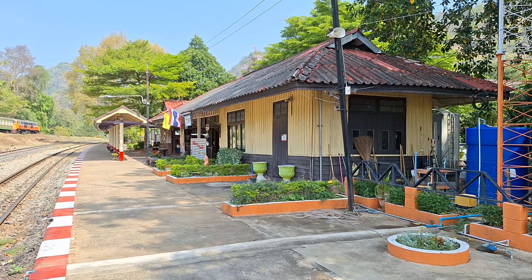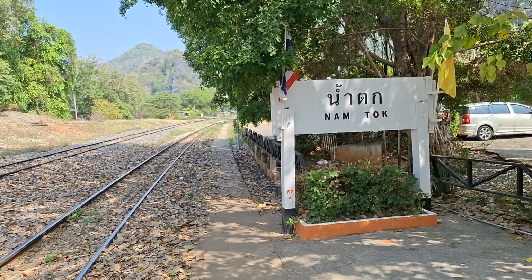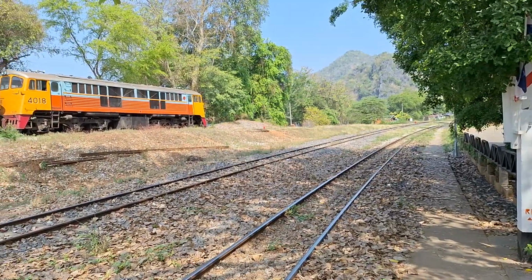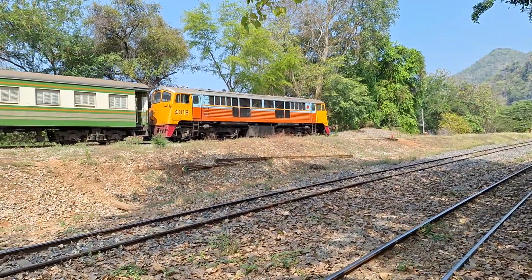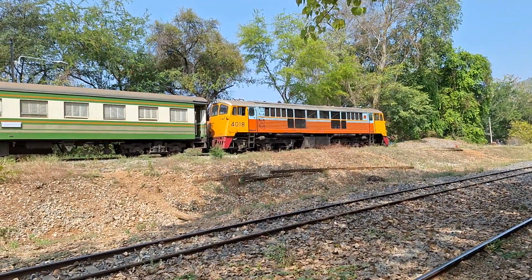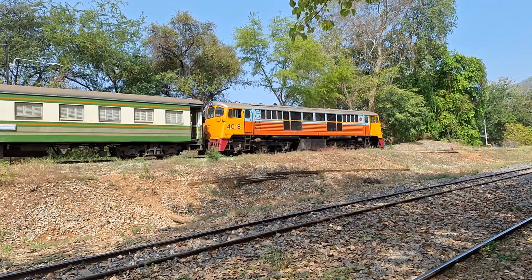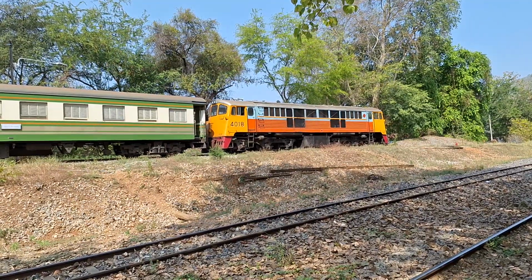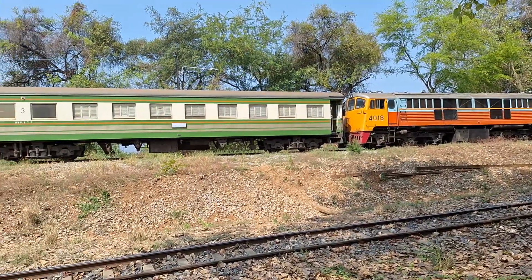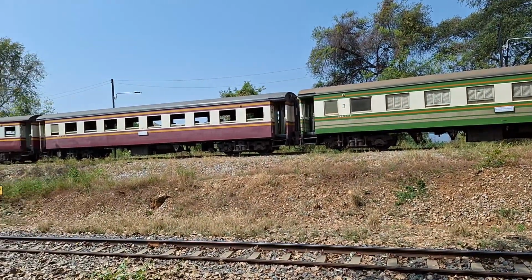Okay, so we've made it all the way to Nam Tok Station. This is it. We've actually got a train parked up here, which we'll take a little look around. But this officially is the end of the line. And Nam Tok, as I said before, means waterfall, but there's no waterfall here. The waterfall is actually another 1.5 kilometers further up the line in this direction. And in fact, there's another station, a little halt, which we'll visit. And that's the actual end of the line.